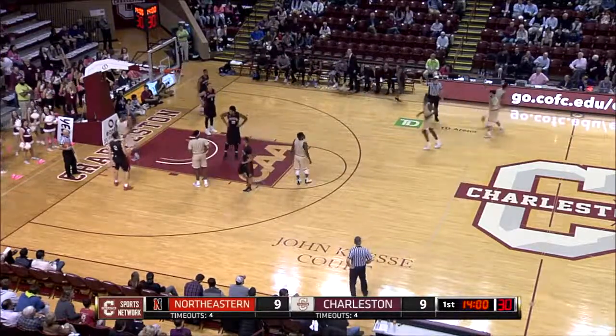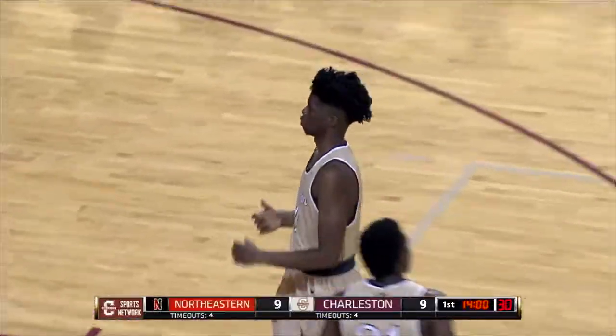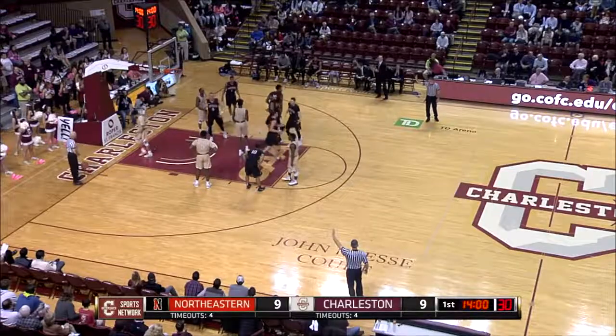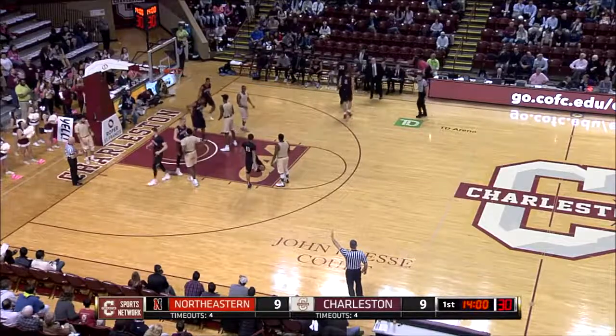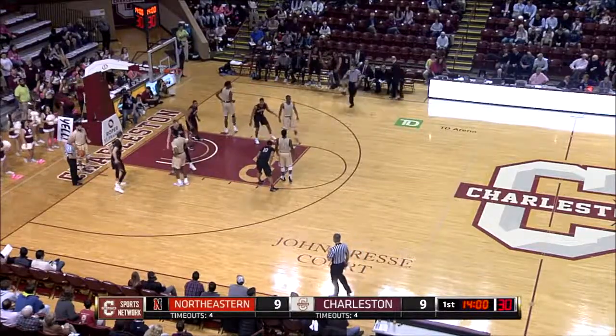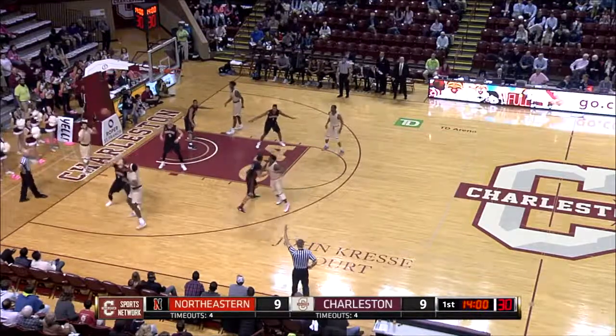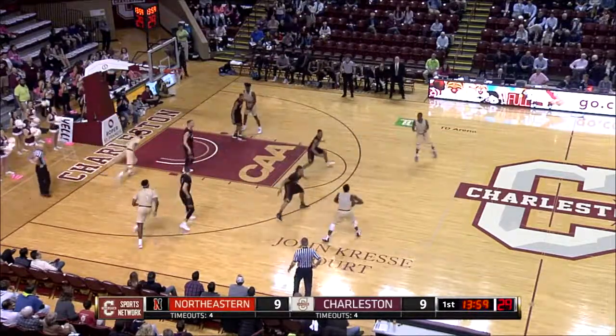So Grant Riller and Chavez Goodwin will check into the lineup to replace Nick Harris and Cam Johnson. Also substitutions for Northeastern as Jimmy Marshall will check into the lineup. Also Maxine Borsacott, the freshman out of Ontario.